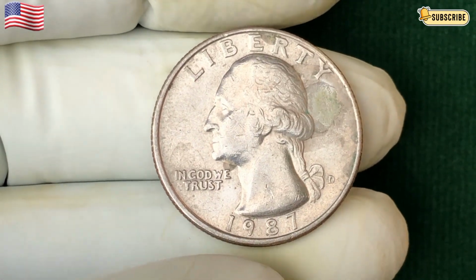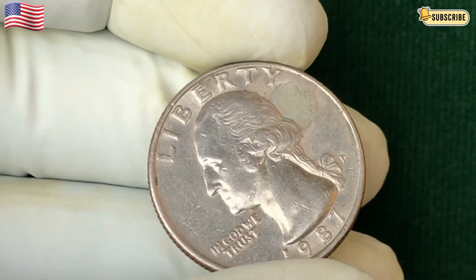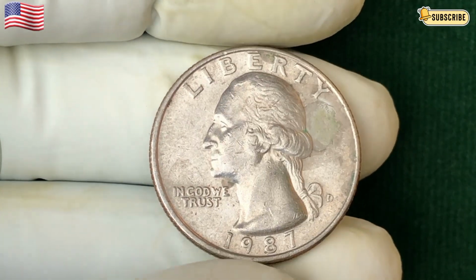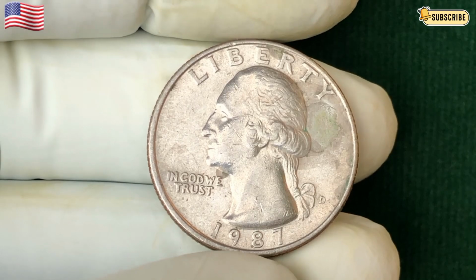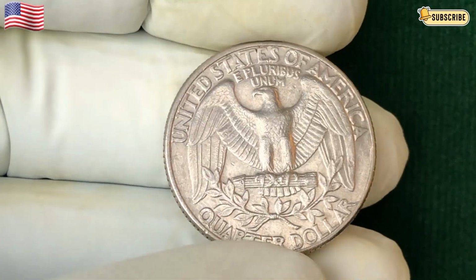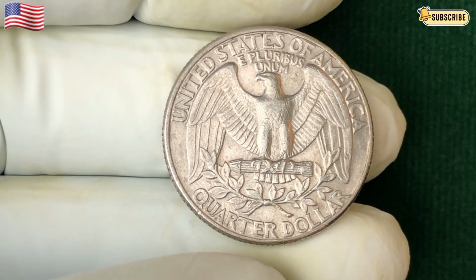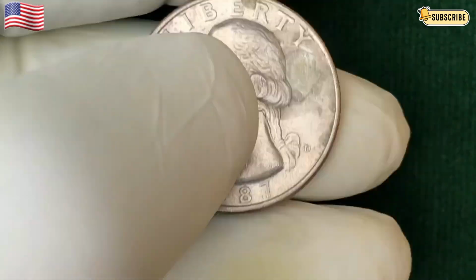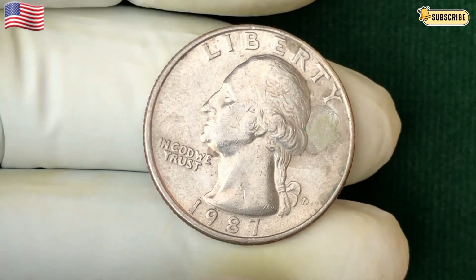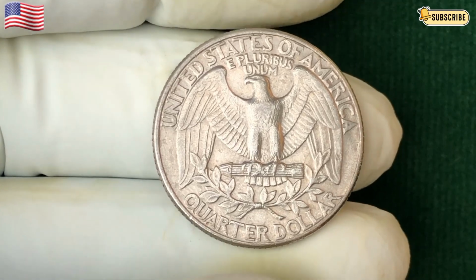But wait, there's more. If you happen to have a 1987 quarter with a rare minting error, such as a double die or an off-center strike, you could be sitting on a true treasure. Some 1987 quarters with these unique features have sold for impressive amounts, with certain coins fetching as much as $41,000. Yes, you heard that correctly, $41,000 for a single 1987 quarter. This is not an exaggeration. These rare and well-preserved coins have proven to be highly valuable on the collector's market. The rarity, condition, and possible minting errors are what make the 1987 quarter an incredibly valuable coin.